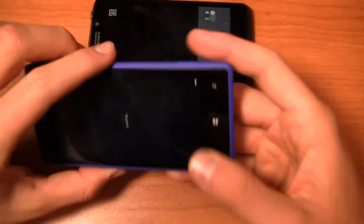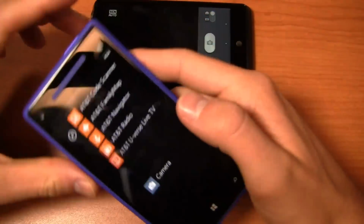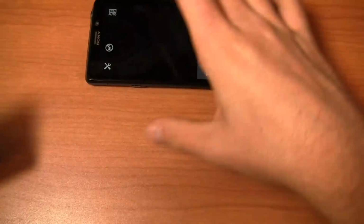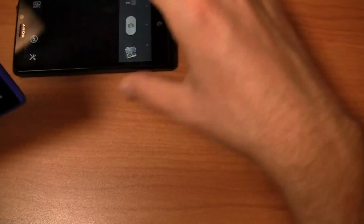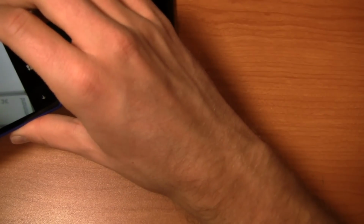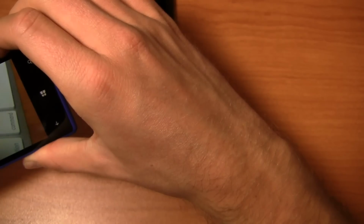You got a 13 megapixel camera. We're going to jump into the camera because we don't have time for AT&T's network issues. So we're going to go into camera, for example, and take a look at this right here. You've got a physical button on both of these devices, which is really nice because you got the button here, half press to focus, full press to take a picture. And so I can take the picture.